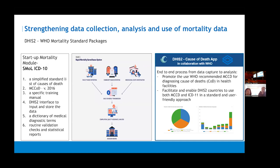So what type of tools have we developed so far? In 2015, I guess it was, we developed the Start of Mortality Module, the SMoL, but that was based on ICD-10 at that time. And a few countries have started implementing it. But now with the advent of ICD-11, we're moving towards the new app, which has more functionalities, and is better tied to what we expect of ICD-11 implementation in countries that will help them in doing all this work.